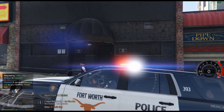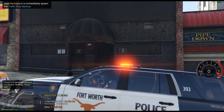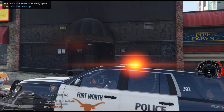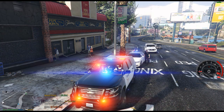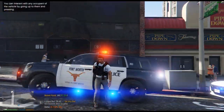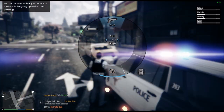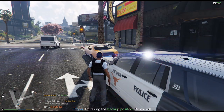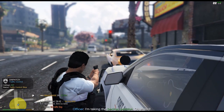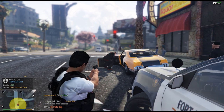Since there's two, I'm going to get backup, because y'all know how my reputation is. I'm in the area, available to assist. Let me know what stupid I can do. Slow traffic. Attention all units, officer requesting traffic control near West.